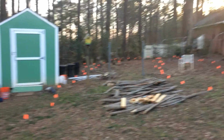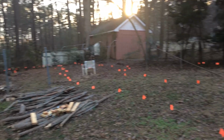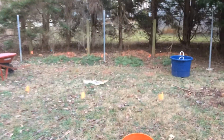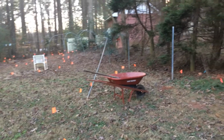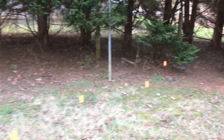Alright, here we are in my backyard, and I have just learned a whole lot about my property. Namely, that the highest point on it is right up here. And I learned that by marking my contours. You see this row of flags here? Every one of those flags should be pretty much dead level. The ground is dead level at those points.